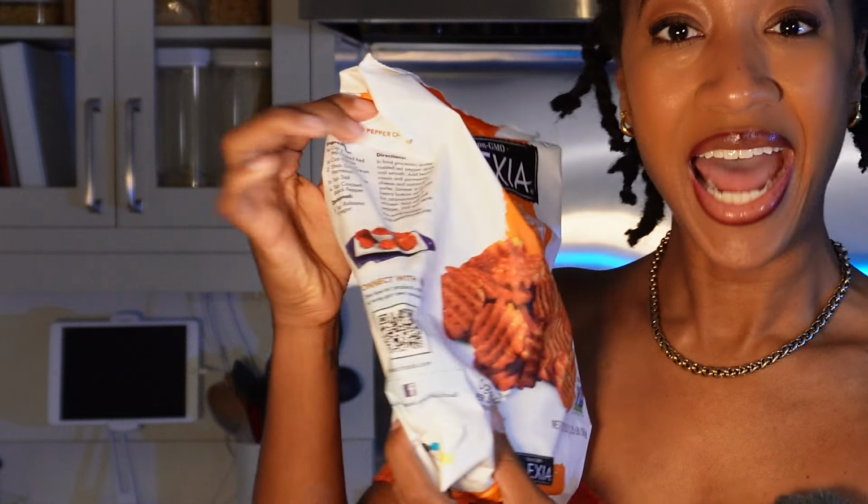I just feel like one of these, I've never heard of this brand before, but I'm liking the packaging, right? Has no GMOs, love that. And most importantly, it has a recipe. So because these are fries, the recipe on the side is for dip.